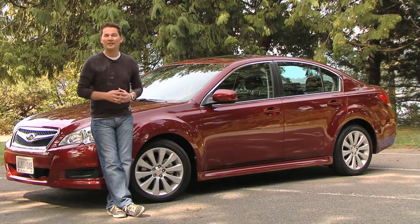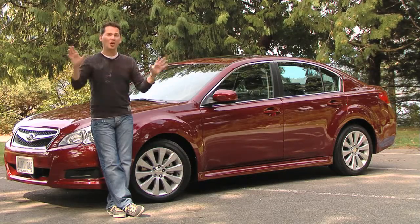When most people are shopping for a Japanese import midsize sedan, they gravitate towards the Camry, the Accord, and maybe the Mazda 6. And most people don't consider the Subaru Legacy, even though it has standard all-wheel drive and a unique boxer-style engine. This new 2010 Subaru Legacy hopes to change all of that.